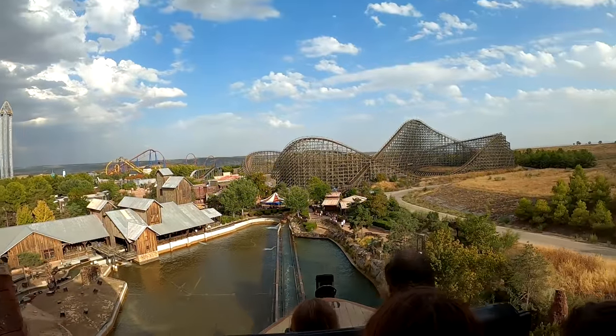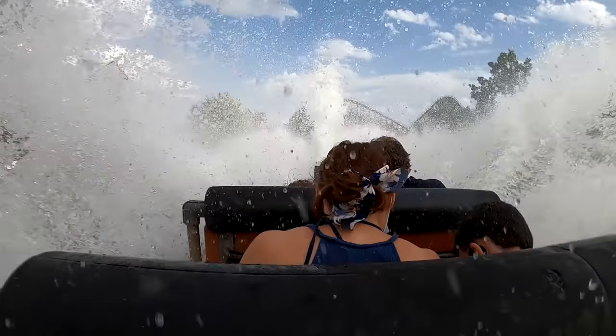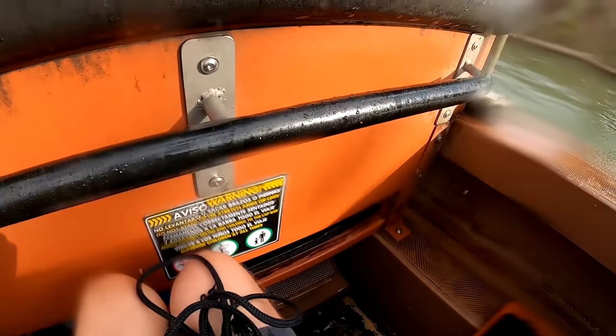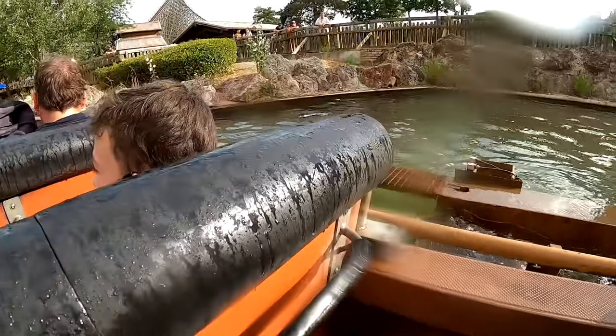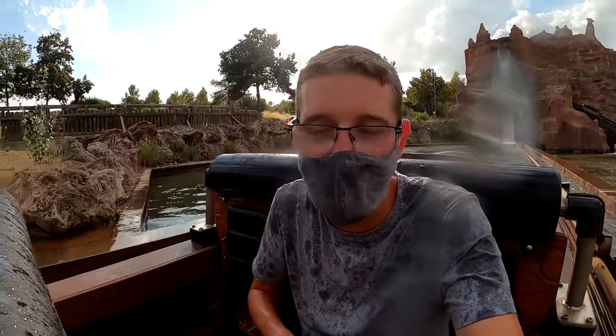Woo! Lovely. Yeah, that's what I'm talking about. Not quite as wet as Valhalla. But that'll do, a nice cooling down. Oh, beautiful, really enjoyed that. And yeah, we had about a 15-20 minute ride there. It was a long one.